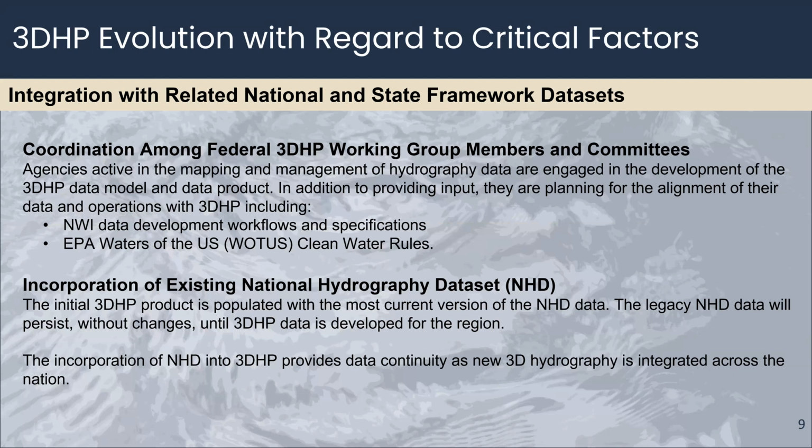A couple of examples that we heard, I believe in July, from the National Wetlands Inventory: they're revisiting their data development workflows and specifications to better integrate with the 3DHP data model. There were some questions about what's going to happen with the waters of the U.S. regulatory data when this happens. And obviously 3DHP, as Sue and team have made clear, is not a regulatory data set, though it may have been utilized that way by some state and federal agencies. EPA is part of the dialogue, and they are certainly looking at what the impact is going to be on their current legislation.